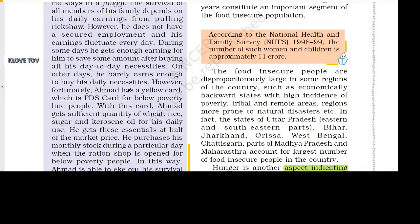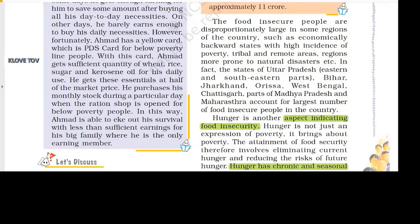However, fortunately, Ahmed has a yellow card, which is a PDS card for below poverty line people. With this card, Ahmed gets sufficient quantity of wheat, rice, sugar, and kerosene oil for his daily use. He gets these essentials at half of the market price. He purchases his monthly stock during a particular day when the ration shop is open for below poverty people. In this way, Ahmed is able to eke out his survival with less than sufficient earnings for his big family, where he is the only earning member.